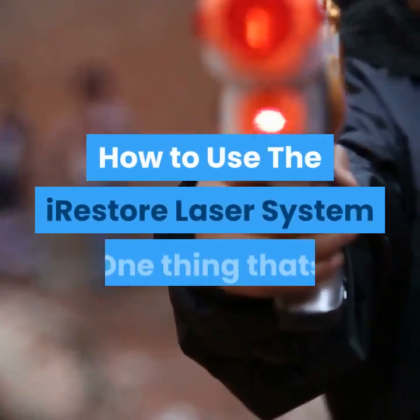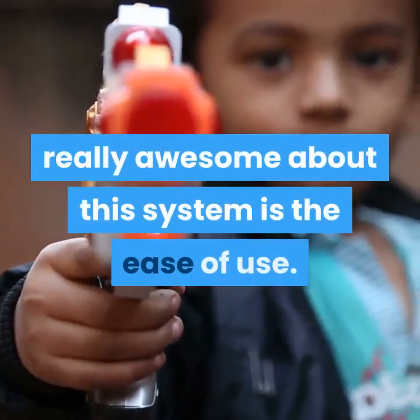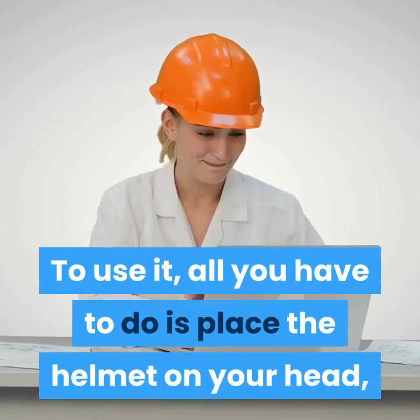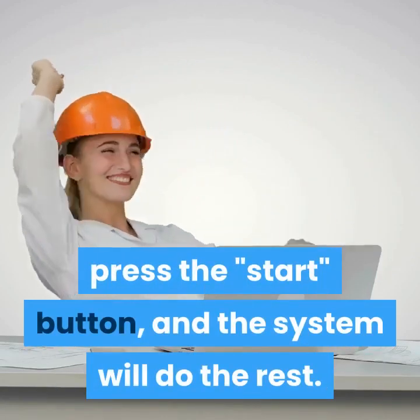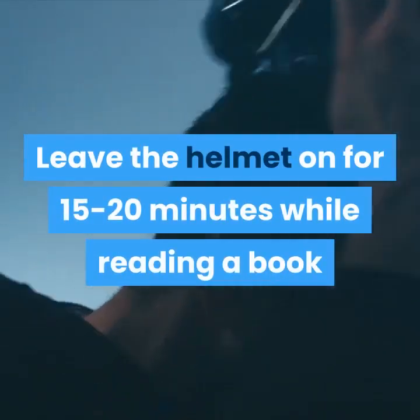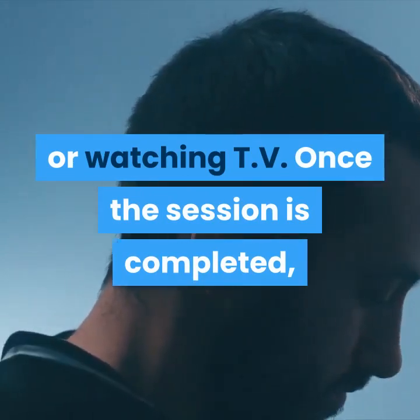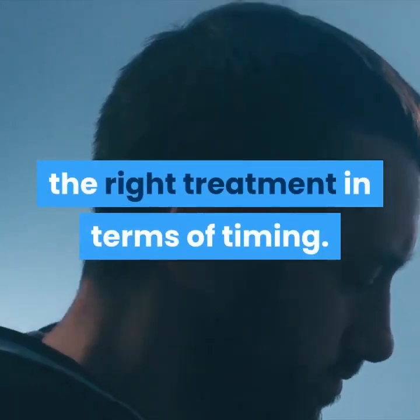How to use the Irestore laser system. One thing that's really awesome about this system is the ease of use. To use it, all you have to do is place the helmet on your head, press the start button, and the system will do the rest. Leave the helmet on for 15 to 20 minutes while reading a book or watching TV. Once the session is completed, the device will automatically shut off, so you don't have to worry about getting the right treatment in terms of timing.